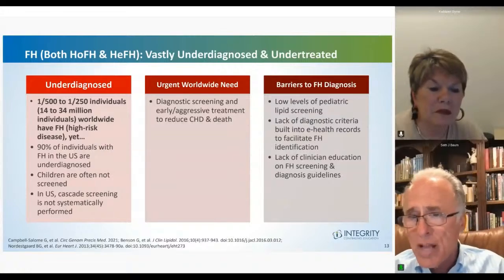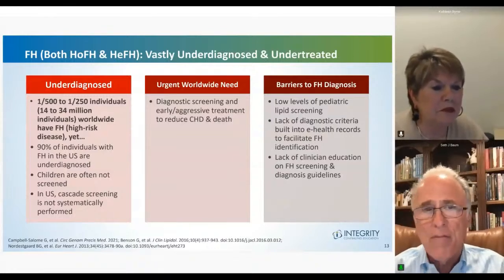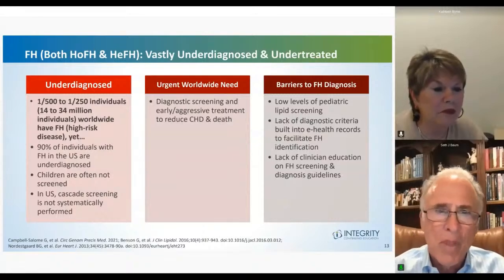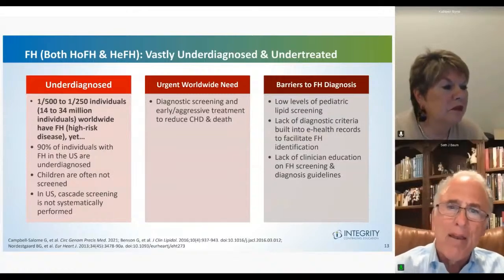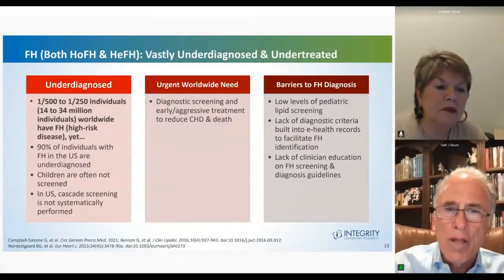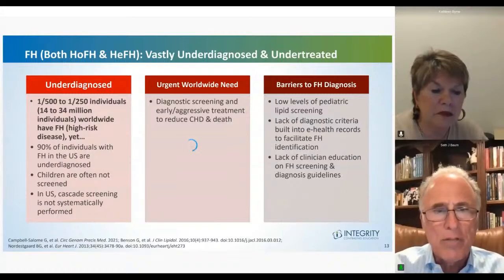The Netherlands, where cascade screening is second nature, they've identified 70+% of their FH patients. We have identified fewer than 10%. We need to have diagnostic screening and early aggressive treatment, as I've said, and it would be nice to engage the pediatricians more, and certainly some pediatricians are doing this. It'd be nice to utilize our electronic health records to identify these patients.